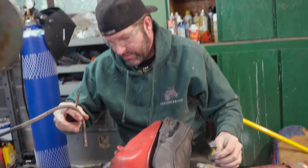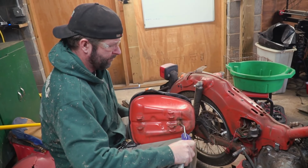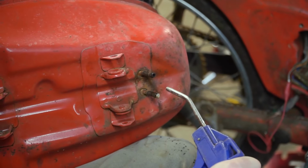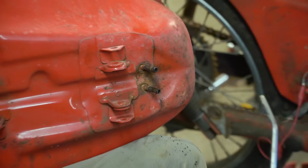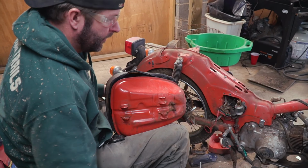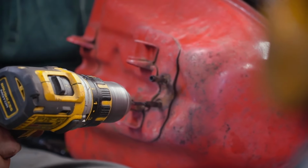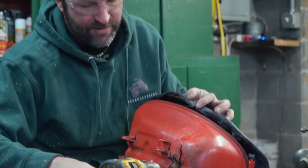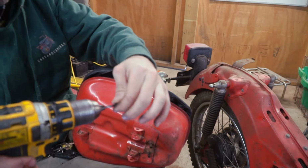Chunks. Chunks. That one's definitely clogged. Try this one. Both of them clogged solid. So I need a nice drill bit to see the stuff. I'd say it's the same consistency as like a soft plastic.